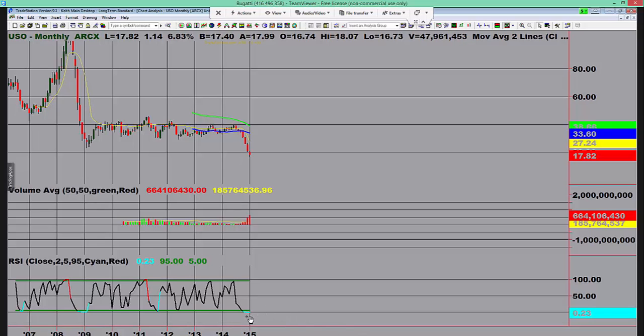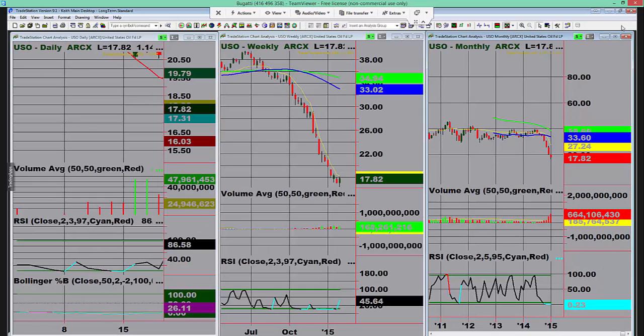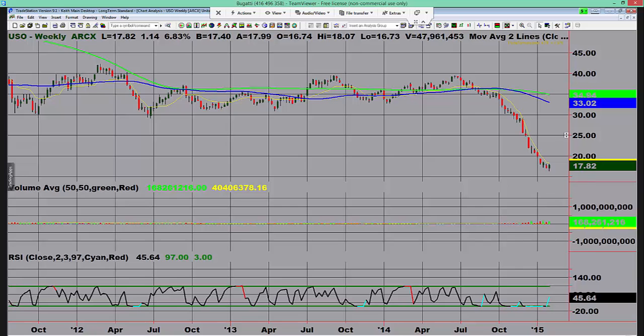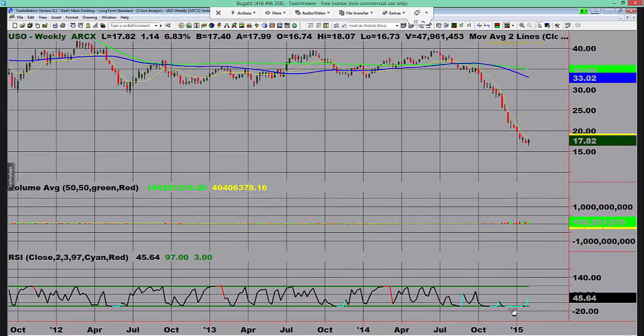The relative strength indicator on a monthly basis, even with Friday's pretty strong movement, is at 0.23. So that definitely coincides with some really long-term bottoms as well. So we want to see this thing turn up, certainly on a monthly basis, but you can see we are in extremely oversold conditions. Now, interesting, let's take a look at the weekly chart. Weekly chart, we've actually hit and turned up.